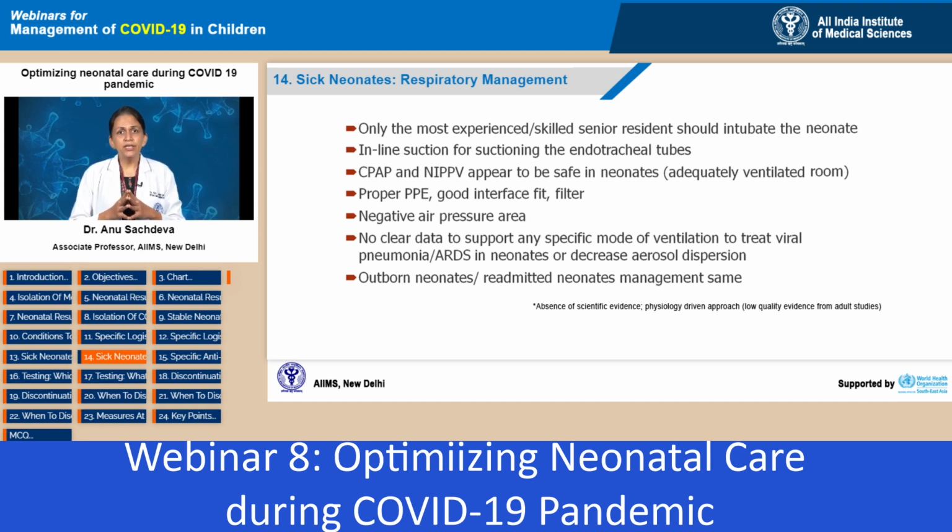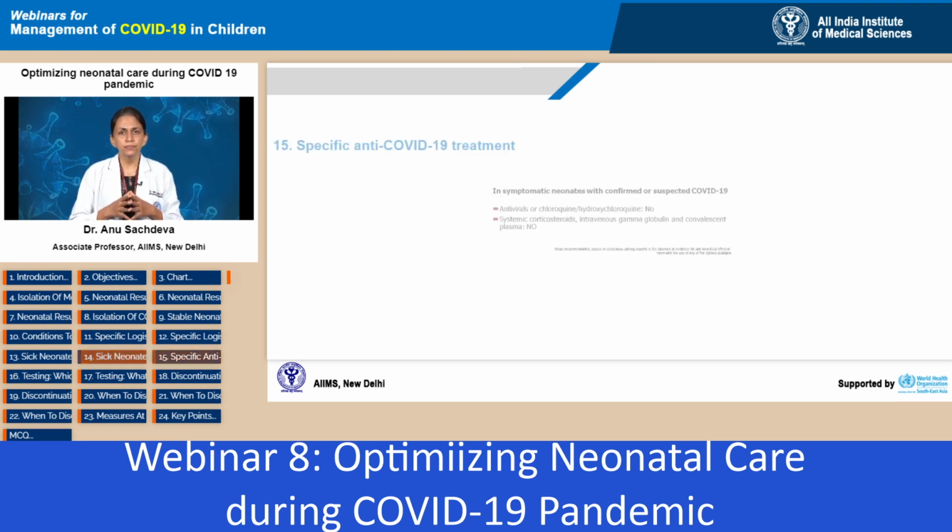Remember, the area of dispersion in neonates is very low because of low airflow and small tidal volumes. But if that mask or the interface is poorly fitting, this can enhance air leak. There is no clear data on any specific mode of ventilation which decreases aerosol dispersion in these neonates.